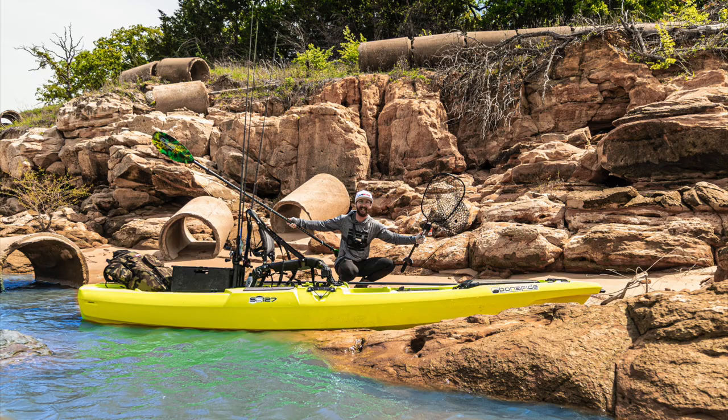We had two SS-127s, that's their 12 and a half footer, and it seemed like the world had changed. It was night and day. These things were paddle kayaks, but they had a huge standing platform, rod and reel holders. I mean, we were set up.